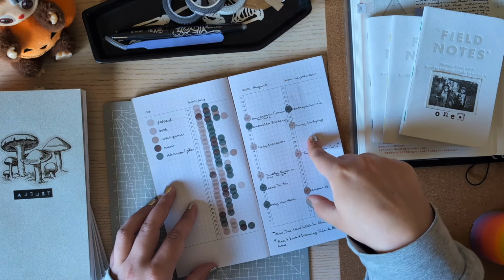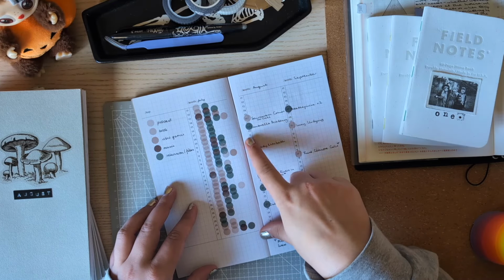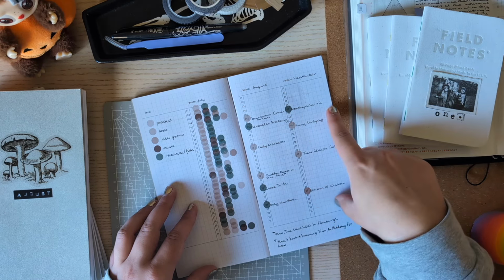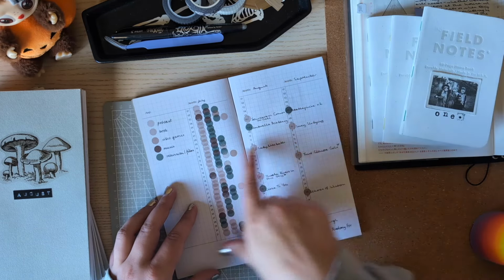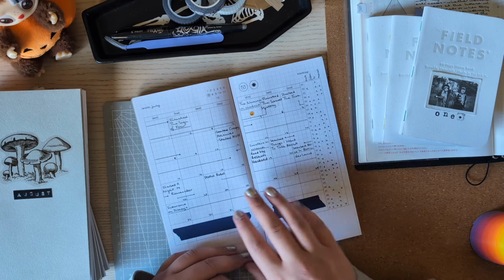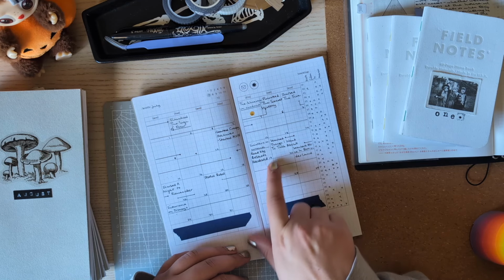And then on the second half of the page, I did it as a future log for media. So for instance, in August, we've got Umbrella Academy coming out, Only Murders in the Building coming out. September, we've got Beetlejuice coming out. You get the gist. And then I'd use that same key with the dot stickers to indicate what kind of media it was. I used the calendar page as a reading tracker, but then also would put things in here like when Twisters came out in the cinema.